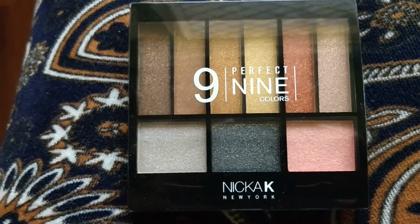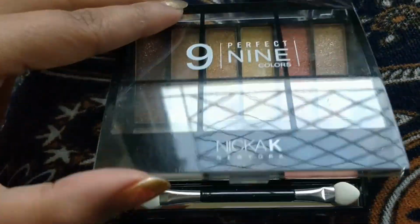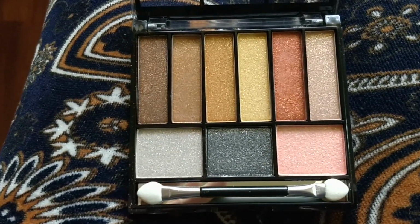They have their specific website called nicka.com. I had purchased this palette from nicka.com. It is also available on Jabong as well as Amazon. Now this palette comes with 9 different shades, out of which 8 are eyeshadow shades and this particular one is a blush shade. I got it for around 550 rupees. And presently for you guys, there's a 20% off going on right now on this palette, so you can get it easily for around 440 rupees.